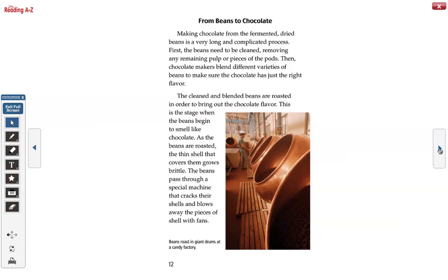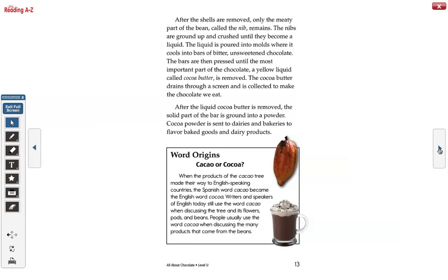As the beans are roasted, the thin shell that covers them grows brittle. The beans pass through a special machine that cracks their shells and blows away the pieces of shells with fans. Beans roast in giant drums at a candy factory. After the shells are removed, only the meaty part of the bean called the nib remains. The nibs are ground up and crushed until they become a liquid.